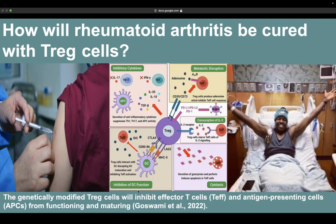Firstly, the inhibition of DC function. This is when the Treg cells interact with DC, disrupting DC maturation and inhibiting TF activation. Secondly, cytolysis. The secretion of granzymes and perforin induces apoptosis in TF cells. Thirdly, the consumption of IL-2. This is when the Treg cells starve TF cells of IL-2 signaling.